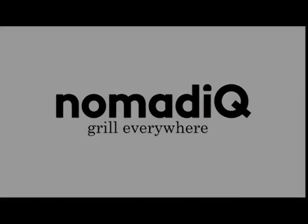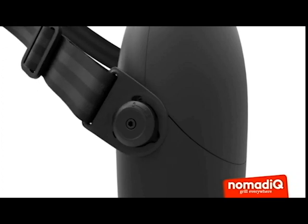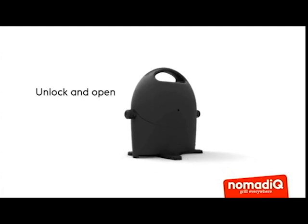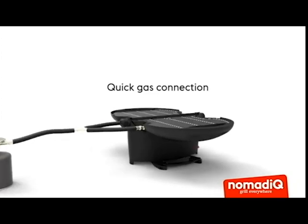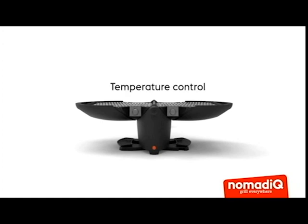Our next product is Nomadic Grill Everywhere. Just unlock its safety belt. Then twist it to open. Set the drip trays and locking mechanism. It has quick gas connections. Grilling surface is 226 square inches, or 1460 square centimeters. It has a temperature control option. It has an igniter.